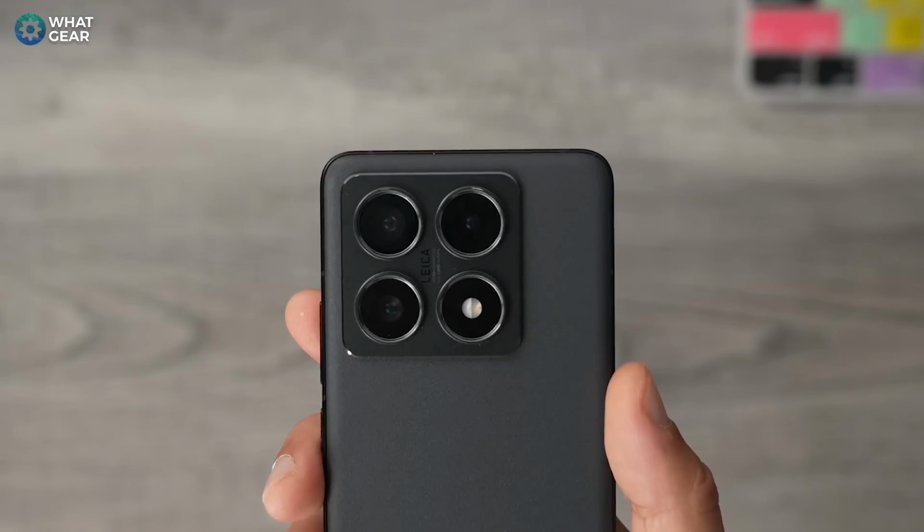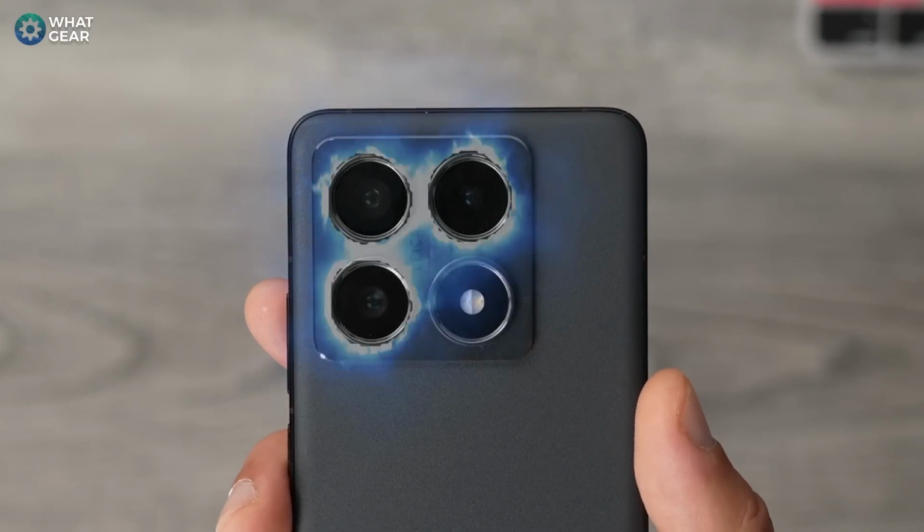So if you just jump to this timestamp in the video, hey, what's up? Hello. Let me introduce you to the Xiaomi 14T Pro's stove.